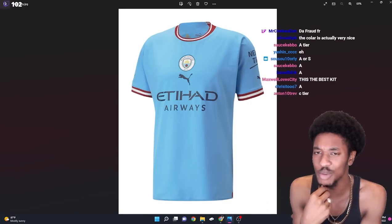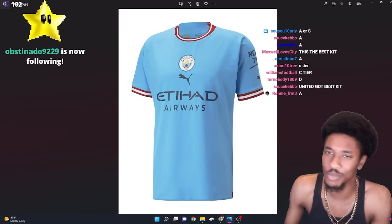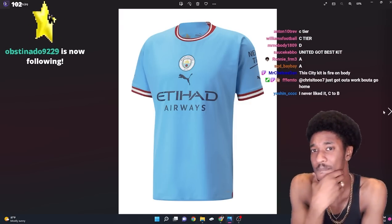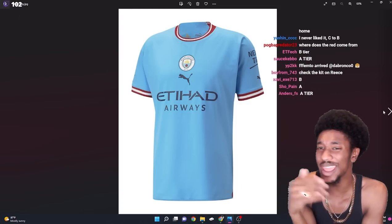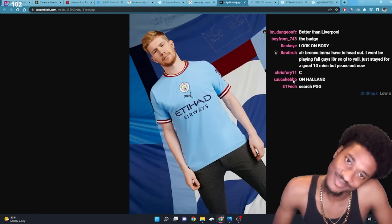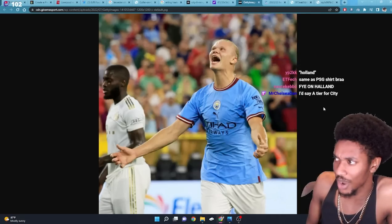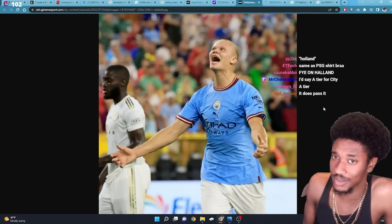I'm trying to see how I feel about the collar, the sleeve. Not the collar, but the sleeve cuffs. That's what I'm trying to see. Where is this red coming from? I ain't gonna lie, Kevin not doing the kit no type of justice, bro. Looks like a blue Iron Man suit. A tier, y'all think it's this A tier?